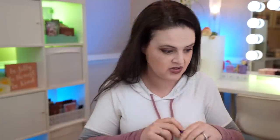It's not like super sticky. There's just a tackiness to it that may be uncomfortable for some people upon application. But once it's on, I don't feel any tackiness or stickiness at all. The eyeliner lasted beautifully. Absolutely beautifully.